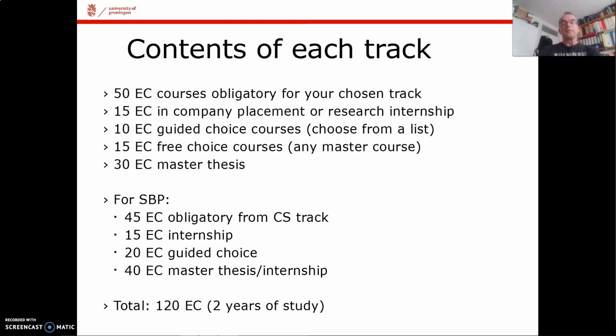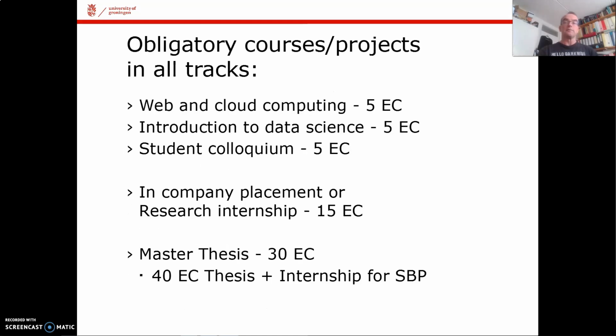The SBB track is slightly different in that there are 45 EC obligatory courses, 15 internship points, 20 guided choice, and a 40 EC master's thesis or internship. In all cases, it's 120 EC, 2 years of study.